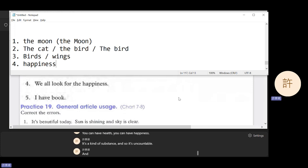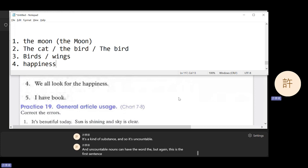And uncountable nouns can have the word the. But again, this is the first sentence. We don't know what kind of happiness you're talking about. So it's better not to have the. There's more than one kind of happiness.